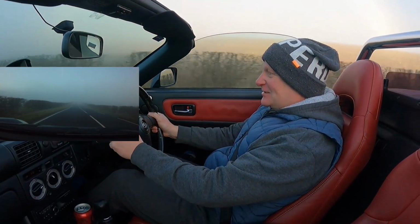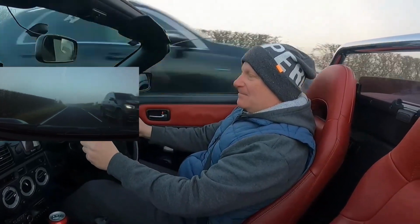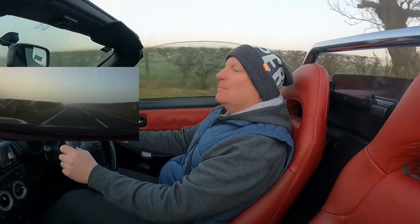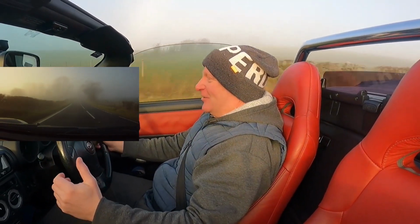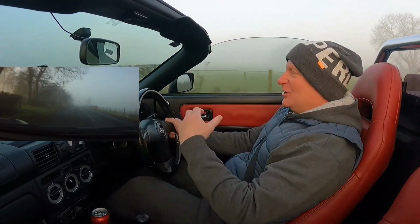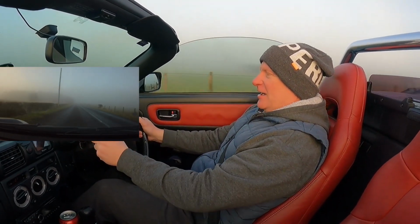Just got to be careful because it's getting a bit dark now. We're into the mist. Just got to be careful when you push on. I think this car would snatch into oversteer a lot quicker, well, it feels like it would, a lot quicker than, say, an MX5. But I just don't know. You can feel the car pivoting on your bum. It's really hard to explain until you actually drive one. It's completely different. You think an MR2 and an MX5 are similar cars, but they're completely different to drive.